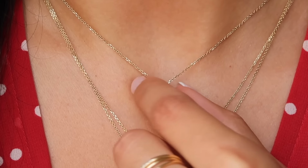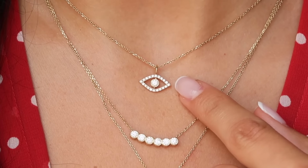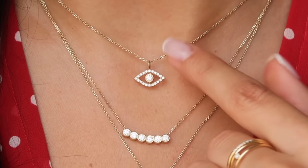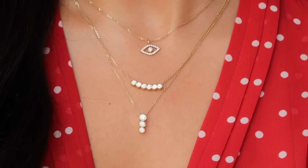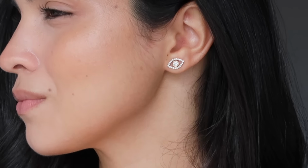And then of course we've got my very, very well loved and well worn Evil Eye. I did not take this guy off. It is just a part of me now. And I think the three of them stacked together look so magical. Now, there have been two earrings that I have been wearing non-stop this summer. The first pair is, of course, my Evil Eye studs, which match my necklace perfectly. I think I'm just obsessed with my Evil Eye.